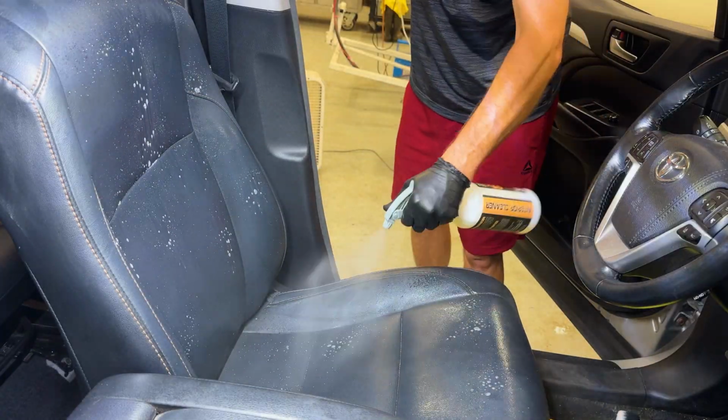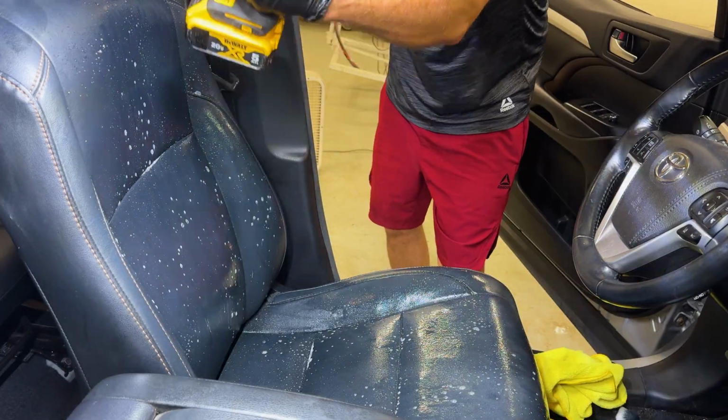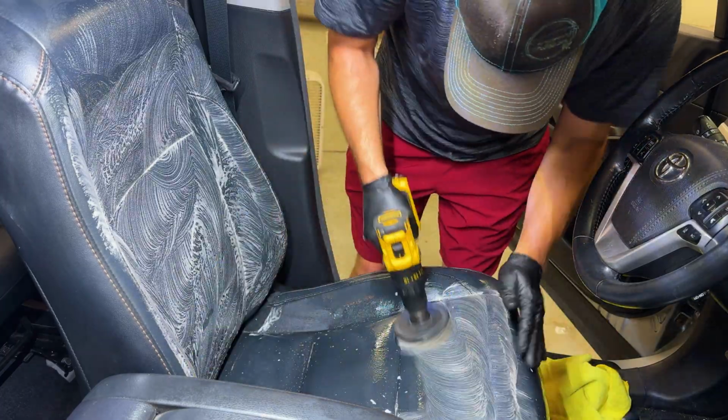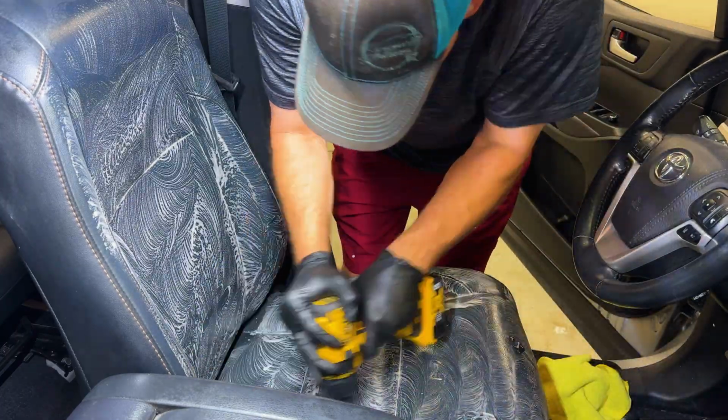The driver's seat was completely covered in body oils and grime. Using my cleaner and drill brush attachment, I was able to loosen up those oils. Just wait until you see how much dirt the microfiber removes.